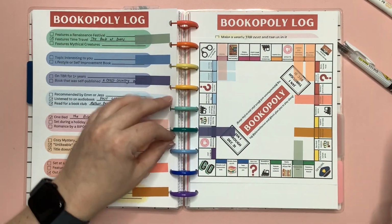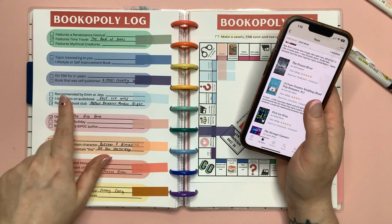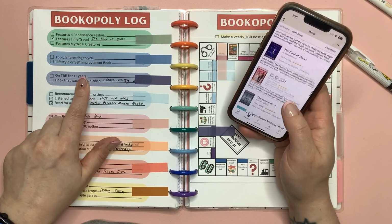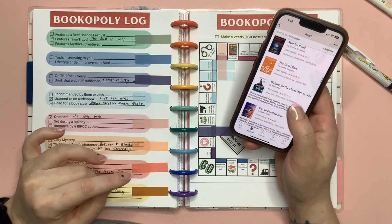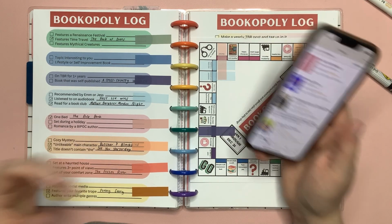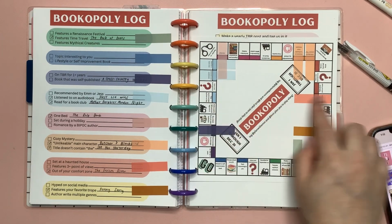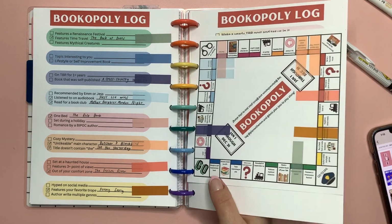Because I don't believe, once I finish The Bodyguard, then I'll be able to do on TBR for 1+ years, but I don't think any of these other ones have been on my TBR for more than a year. Nope. Okay, perfect. Then we are done. And as you see, I'm slowly checking off all of the colors.